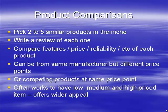So, yeah, I think product comparisons are very, very good. I tend to use them on my sites. You know, I'd review the product. For example, the front page would be the product review. Then I may say, well, what I'm going to do is I'll have a page where I compare 3 similar products, or I may have another page where I compare different models and whatever.